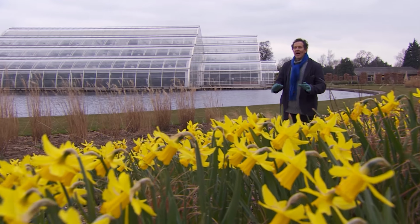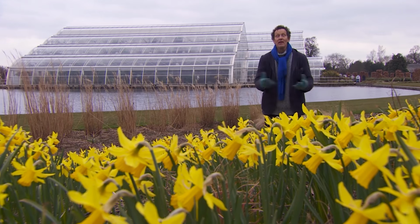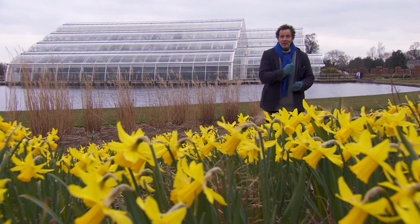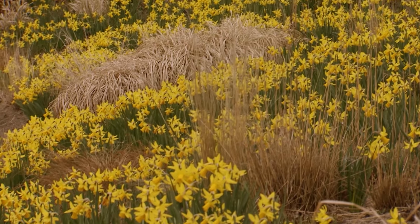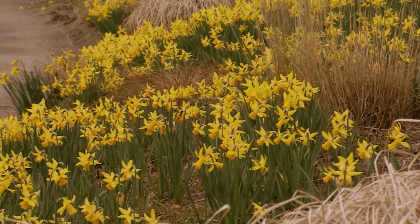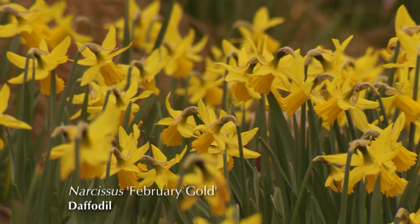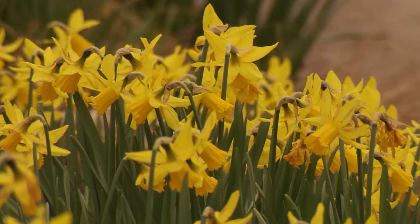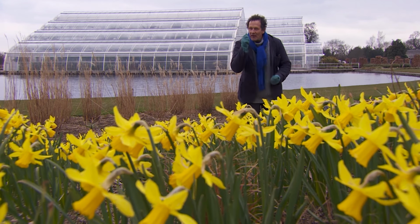Well, I do wish them every success in the world with that project, because I know how a garden doesn't just bind people together, it lightens up everybody's life. I can tell you what's lightening my life at the moment is this amazing river of daffodils. This is February Gold, and it's dainty and it's charming and full of the light of spring. And even though Wisley is perishing and we have had a miserable, bleak few weeks, spring is coming.